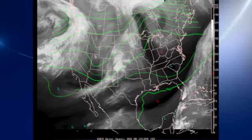In the upper atmosphere, we do have kind of a complex-looking pattern with a little bit of a trough coming under the ridge, but generally a ridge pattern over the eastern half of the country and a trough in the western part of the United States.